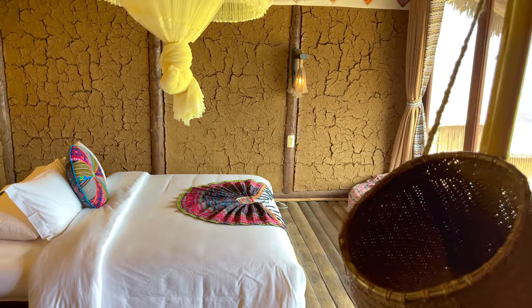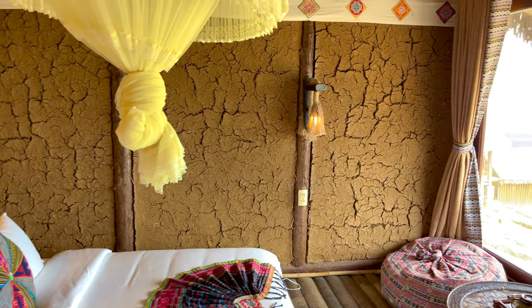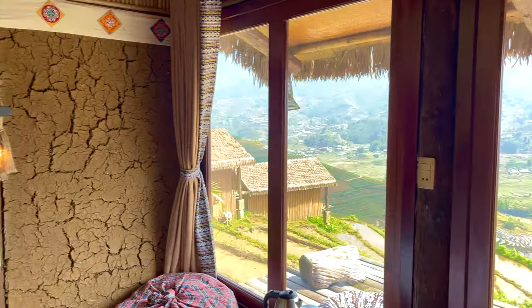The room also has two beanbag chairs that are surprisingly comfortable and easy to move from inside to outside. And then there's the view. I'll let you just enjoy that for a bit.